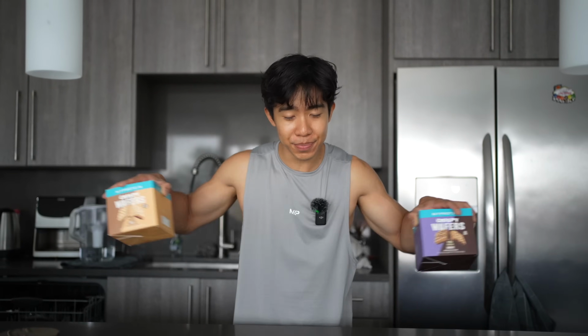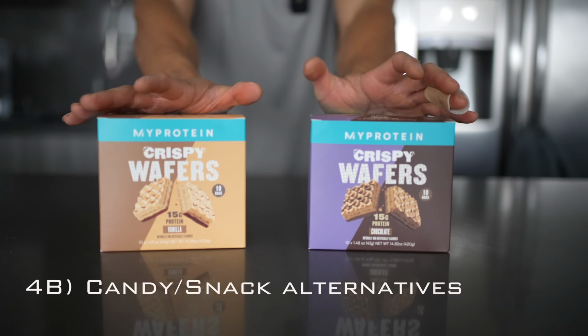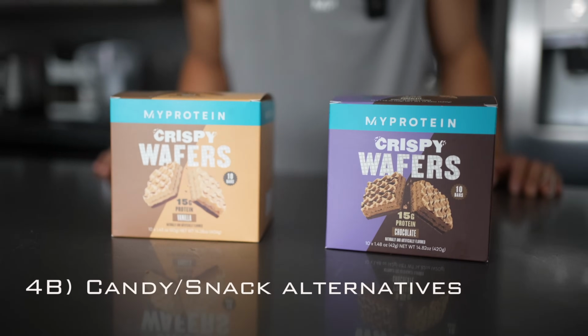But sometimes you don't want fruit. You want something a little bit more sweet and artificial and processed, something like a Kit Kat, like a wafer or something, which is why I have these. This is my go-to trap card, the MyProtein Crispy Wafers.